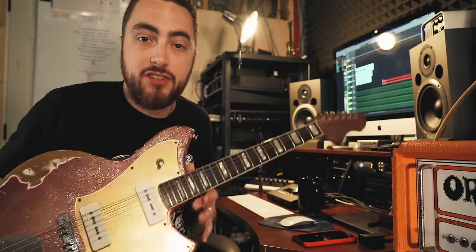So I've got my Novoceras J plugged into my Port City Pearl, and since I don't have an Orange cabinet, I'm actually using the Torpedo Captor X with an Orange virtual cabinet that they have from Two Notes, and it actually sounds really good.